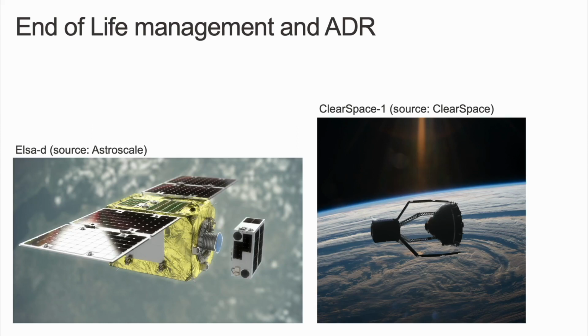So this is really the worst case possible when it comes to in-orbit servicing, and the objective of the Clearspace 1 mission is to demonstrate the complete value chain of a complete removal, which means that this mission has as objective to actually pick up a debris that is already in orbit, which is a first. It's something that has never been done before.